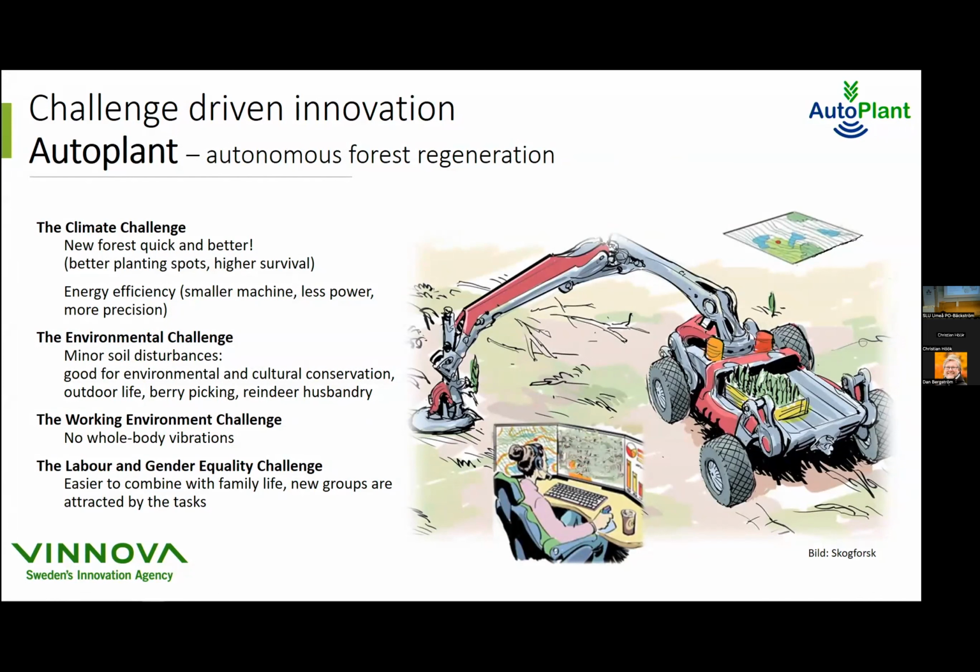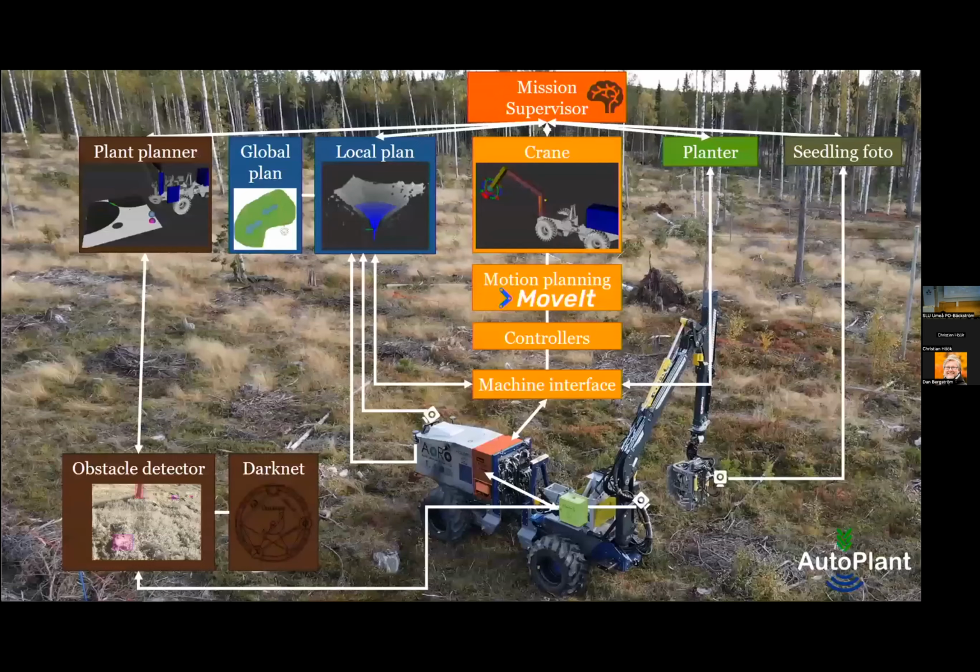So our specific aim was to develop an autonomous forest regeneration system with high precision, low environmental impact, and a good working environment. And what we have been carrying through now for 2 years was step 2. And there we have focused on developing and testing different sub-projects. And I've already told you about the Pathfinder product. Together, this should form some kind of prototype if we proceed to step 3 and end there. And we're now writing this application, so we hope we can tell you more about this.